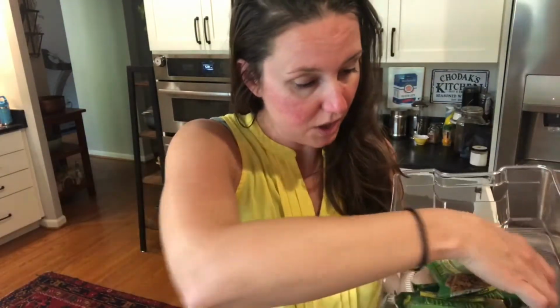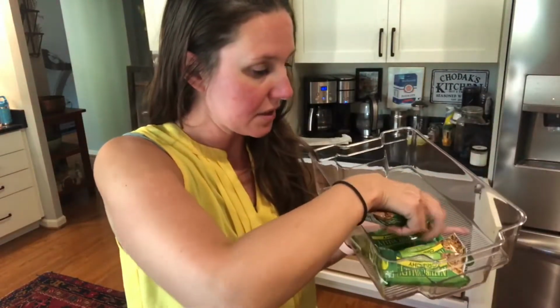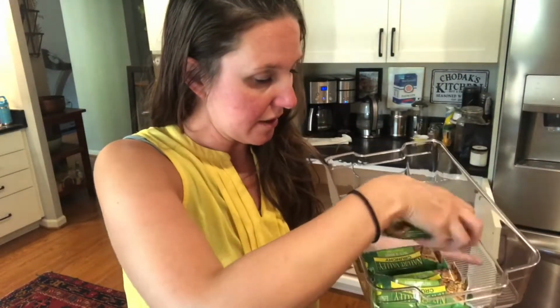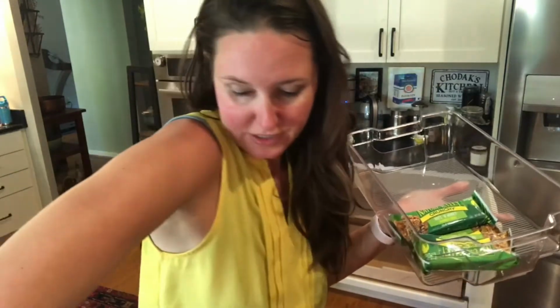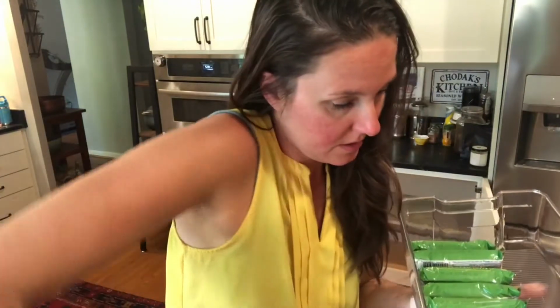So I'm basically going to take these bars, right? So we're going to put them in here and make it nice, like make them clear. I find that if you are able to see everything, it makes it a little bit nicer. And so it just looks good. And then you're going to want to eat it. So I'm just going to put some bars in here.